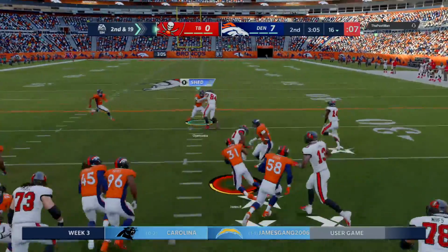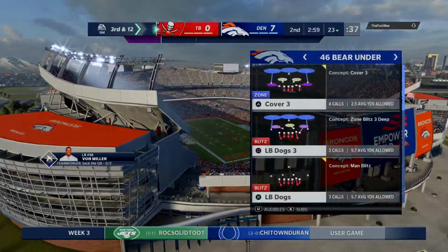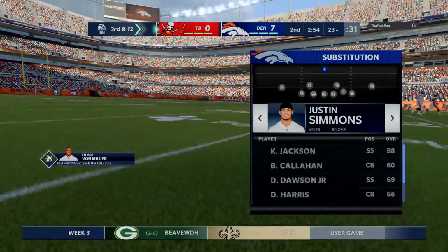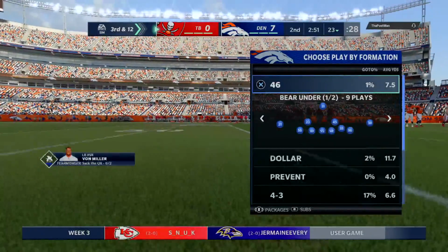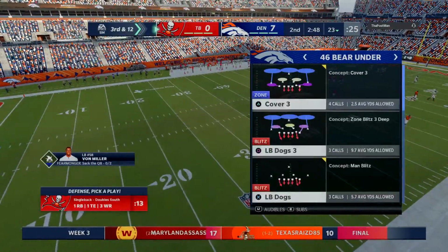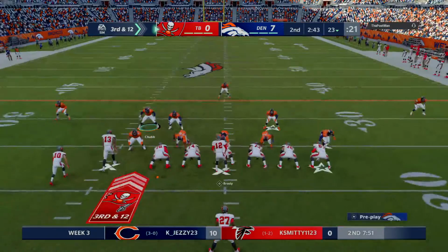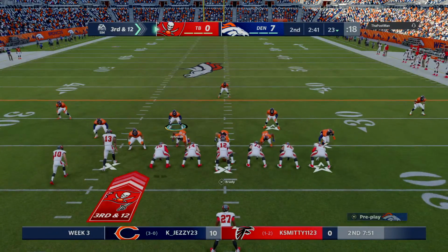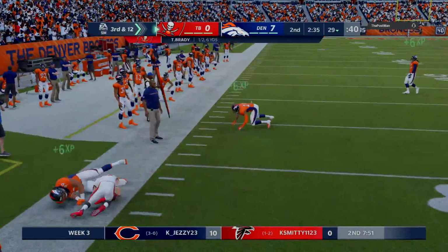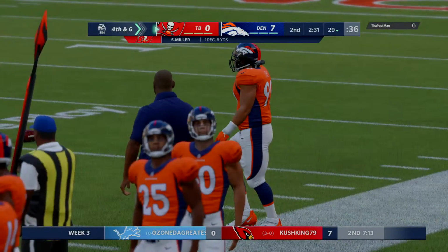A give to Jones. And good yardage as he gets this one up to about the 23. Pickup of 7 there, but they'll still have 12 yards to go on 3rd down. Brady going to throw. This one complete to Scott Miller. And this effort will not get it done. He's stopped well short of the first down at the 29.